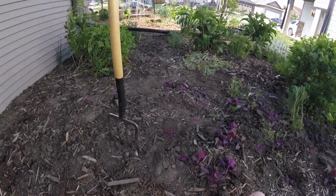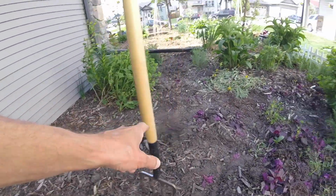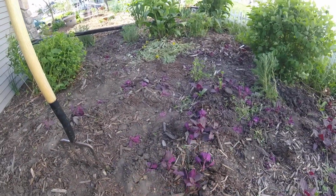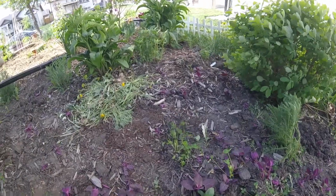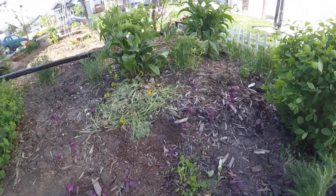But, you know, I kind of got up to about here. So what I did was I left the purple orach. I mean, if it lives, it lives. If it doesn't live, it doesn't live. Honestly, it doesn't make any difference to me, to be straight up.